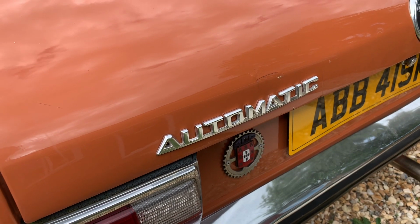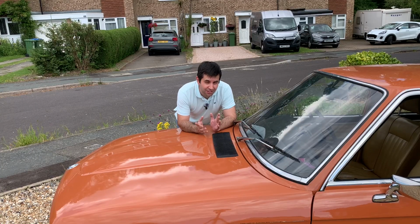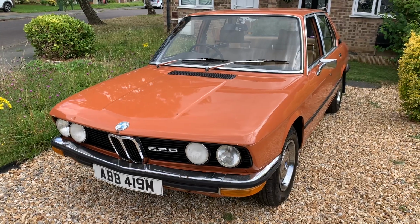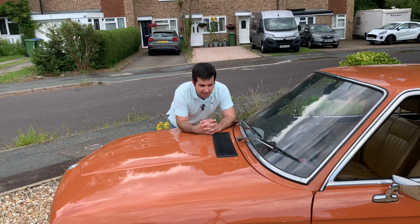But I would like to upgrade this car to a manual at some point. Not this year, obviously. Probably next year. I don't know, it depends on funds and availability. But so far, so good. I've done over 200 miles in this car this week, taking it to work or shopping and so on, and I couldn't be more pleased.